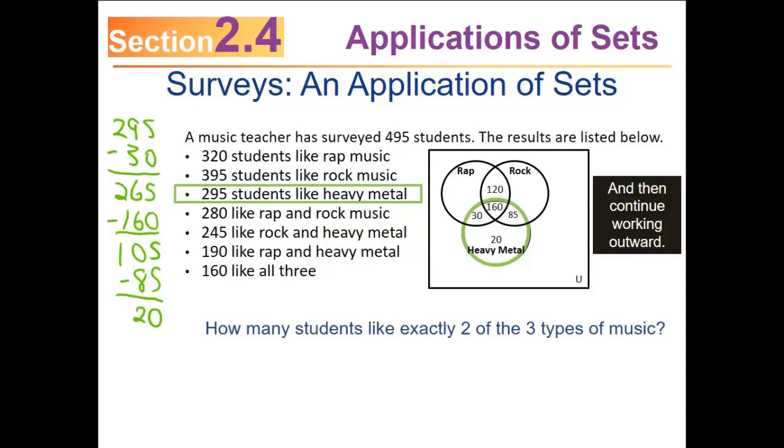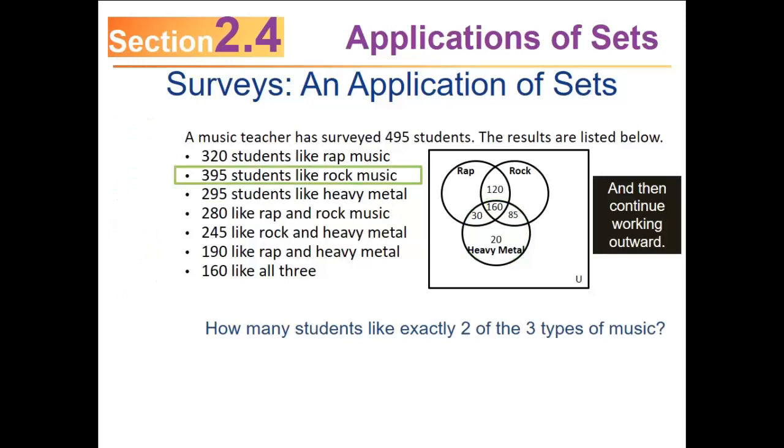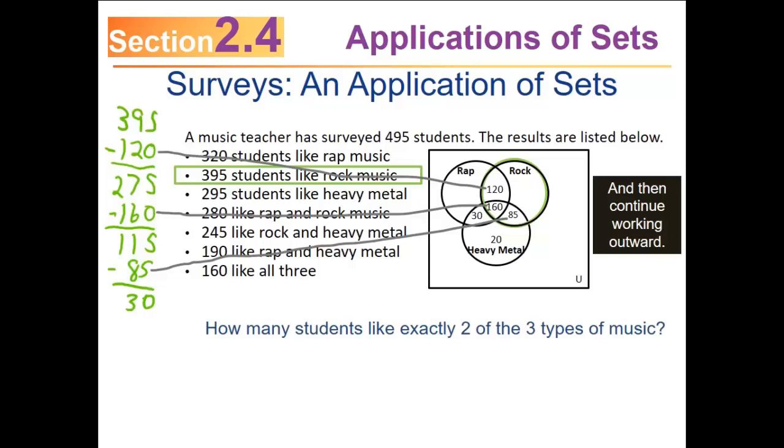There's nothing else in the heavy metal circle to work on, so I'll just keep moving up. There are 395 students that like rock music. Rock music has its own circle. Same idea. 120 plus 160 plus 85 people have already raised their hands. I'm sure there's some students that haven't raised their hand yet. So to find out how many, you can either add those three numbers up and subtract from 395, or you can just start at 395 and subtract them off one at a time. Either way you do it, you'll end up with 30 people who need to get their hands in the air. And they must be the people over there in that missing spot, those 30 people.